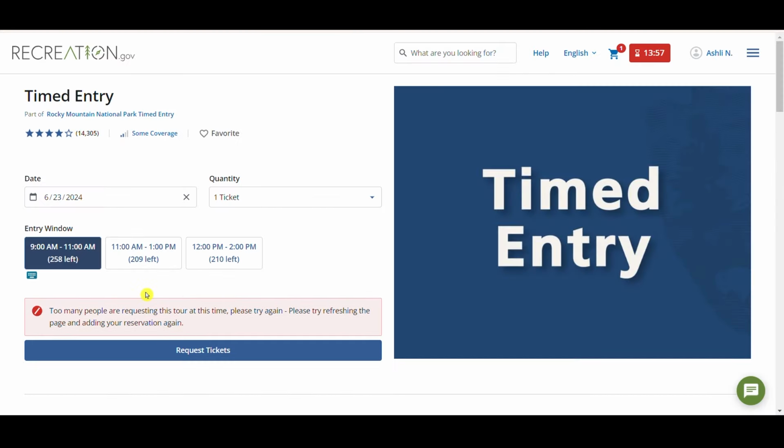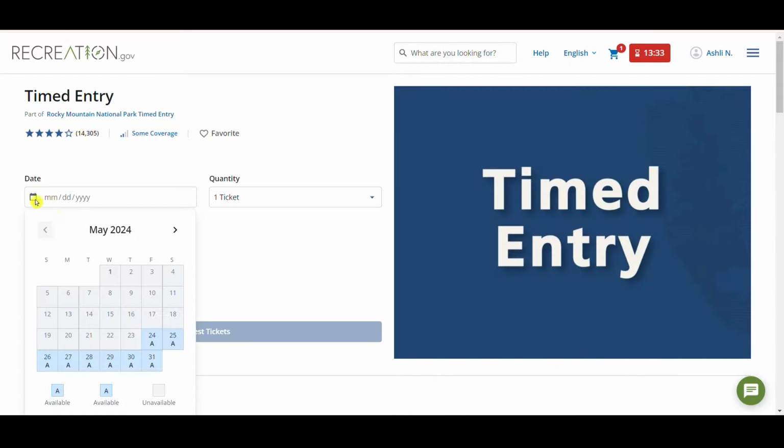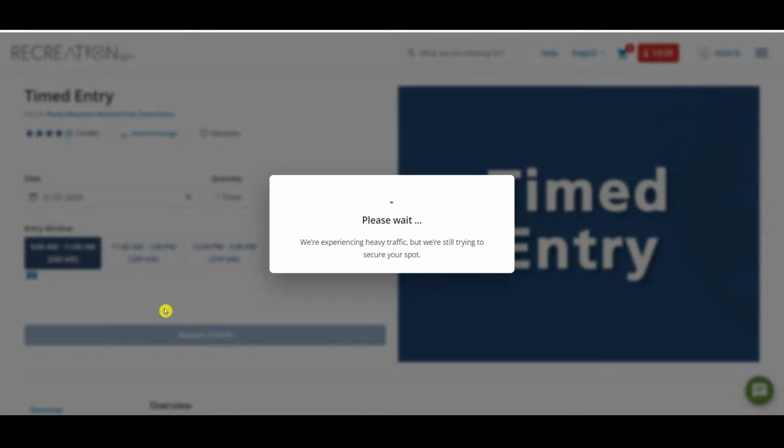This happens. Sometimes it's a little stressful. Too many people. You just keep trying. I get all sorts of different error messages, and sometimes this just scrolls, and sometimes this just goes on forever and says we can't do it. Let's see. Let's refresh our page and try it again. There's still tickets available. It's just, there's a lot of people trying to get tickets right now. So you just keep trying.